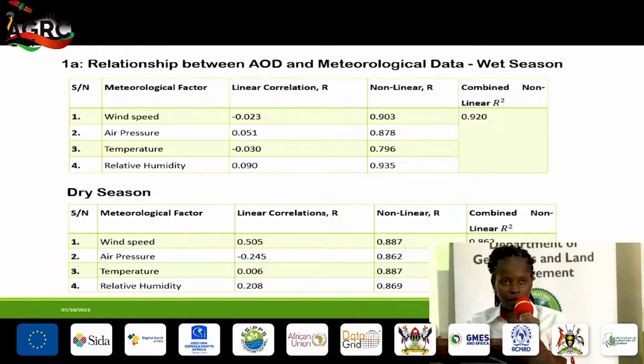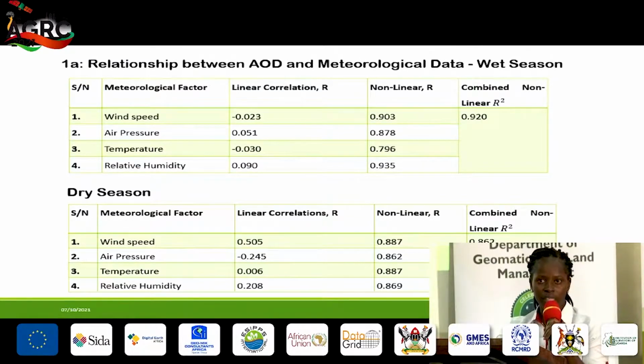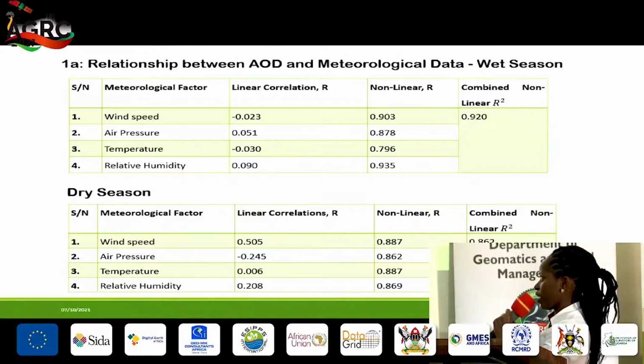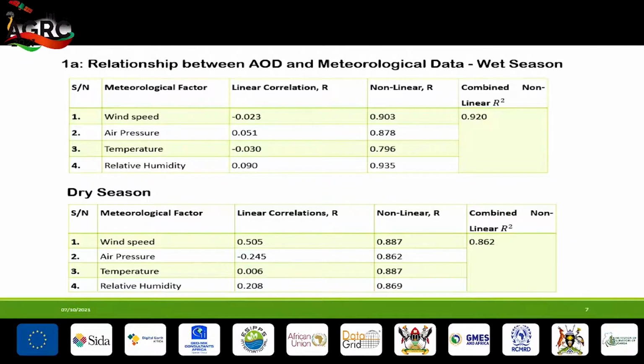To further do the characterization, we now look at how these observations relate to meteorological data: wind speed, air pressure, temperature, and relative humidity. The first thing done was to look at the linear relationship and also the non-linear relationship, how they relate to each other. What is clear in both the wet and the dry season is that the linear relationship between AOD and meteorological data is very weak. That means the variations within the satellite observations are complex and cannot be modeled using simple linear regression equations. Whereas when you look at the nonlinear relationships, the relationship is strong, and this tells us the contribution that meteorological data has on the AOD variations.